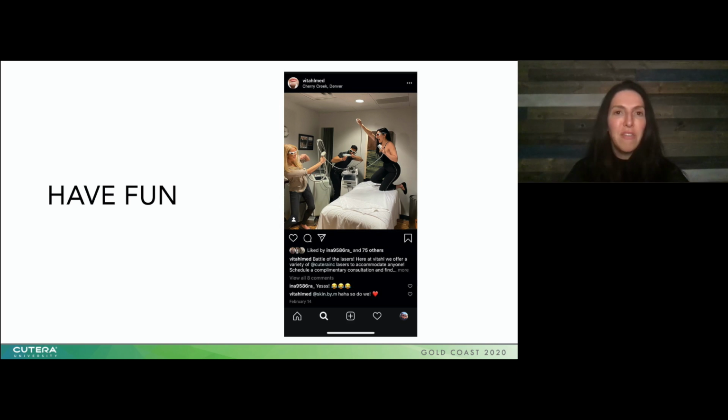And then as far as having fun, I love when our team wants to get in on it. So these are our nurses, and they actually decided all on their own. They said, you know what, we're having a laser war. And they busted out the goggles, they busted out the lasers, they decided to make a post. And what's great here is the fact that they had fun with it too. And you see their personalities. It makes you want to come in and see them and spend time with them.